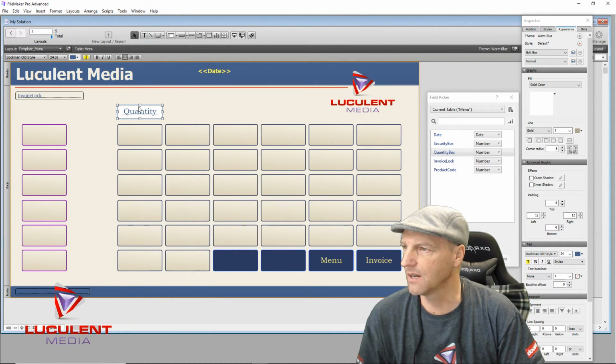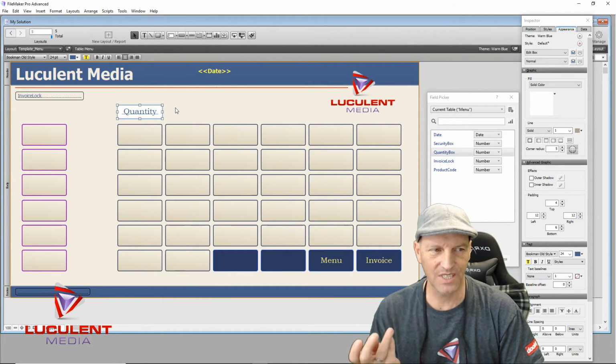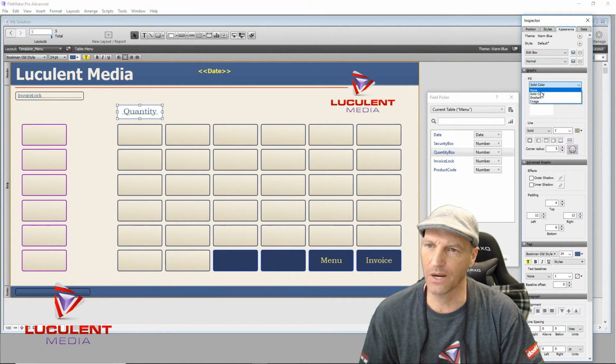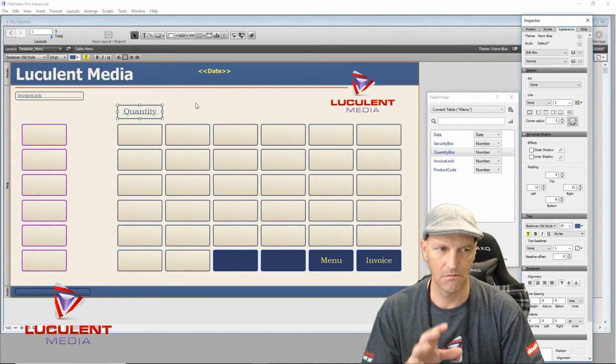And then I'm going to leave it just like that, except I'm going to take away any of its background and or its line. So I don't want it to have any background, and I don't want it to have a line around it either. I just want it to be open.